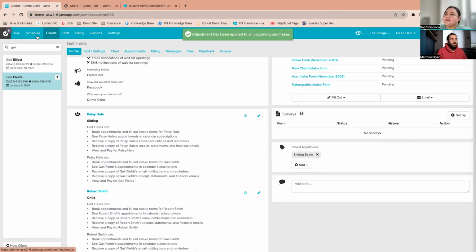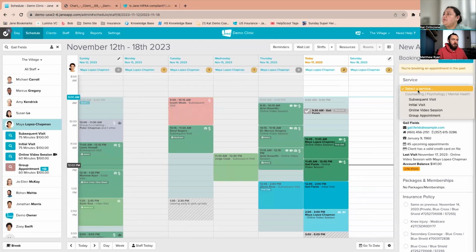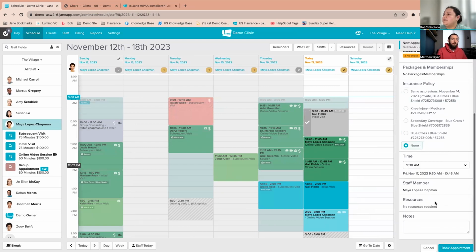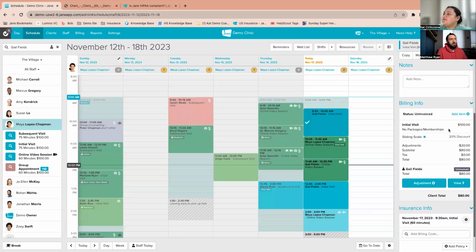So let's take a look at what that looks like in the schedule. If I go into the schedule and I want to book a new appointment for Gail, so now that I have my new appointment for Gail, I can come down to billing info, and here it is automatically adjusted to their new appointment.